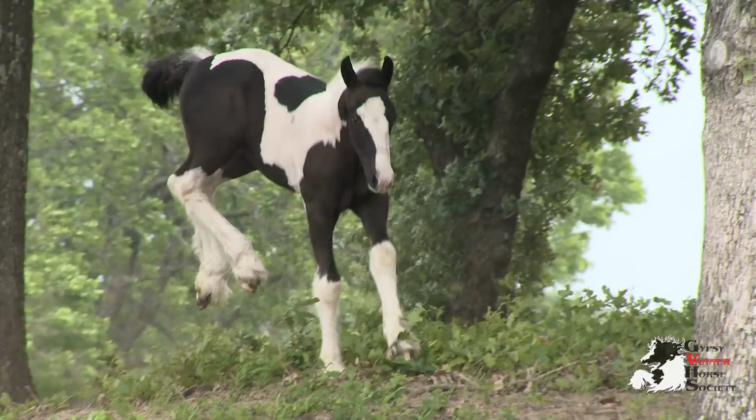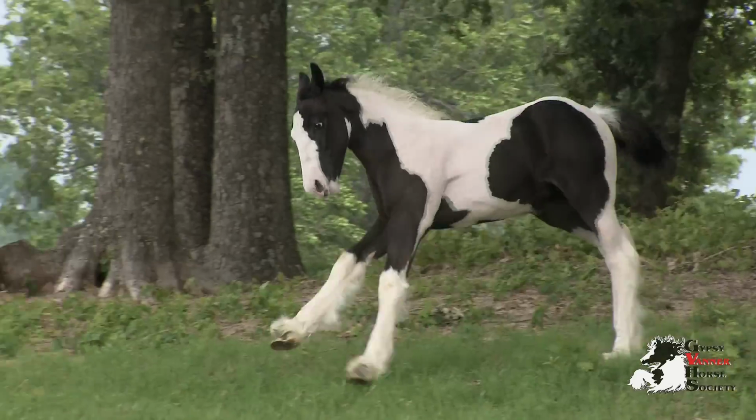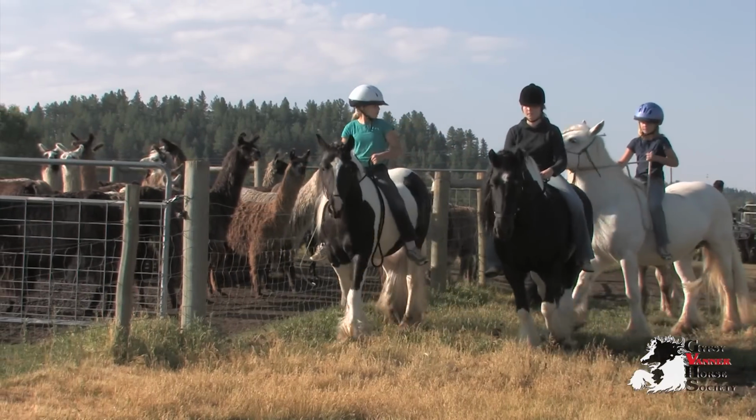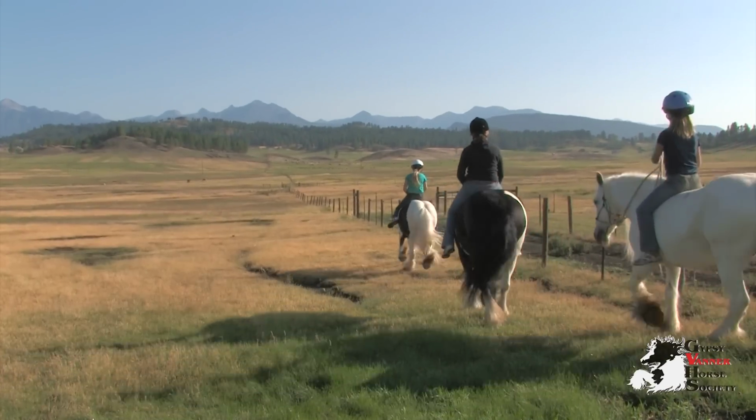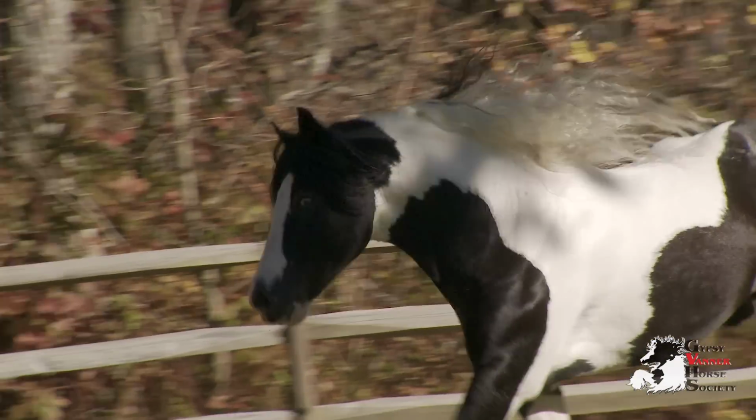I've just totally fallen in love with these horses. They're probably the most gentle horse I've ever been around in my life. They like to play. They like to go out in the field and chase the ball. They like to drive. They like to be ridden. There just isn't anything about them that I don't find appealing.